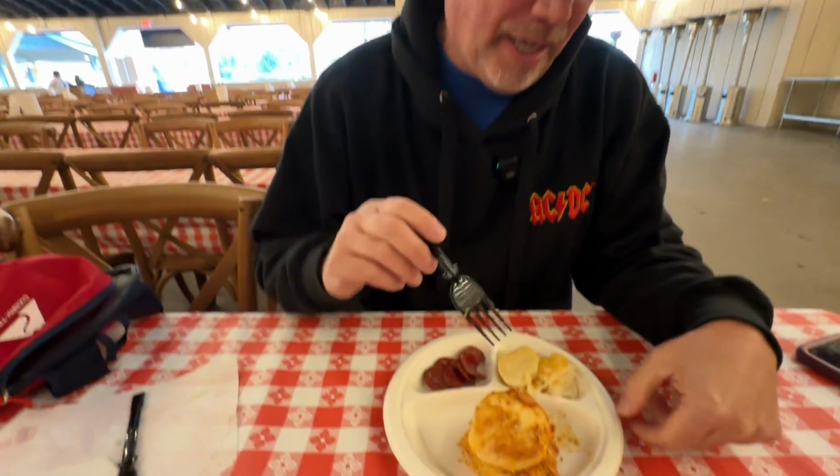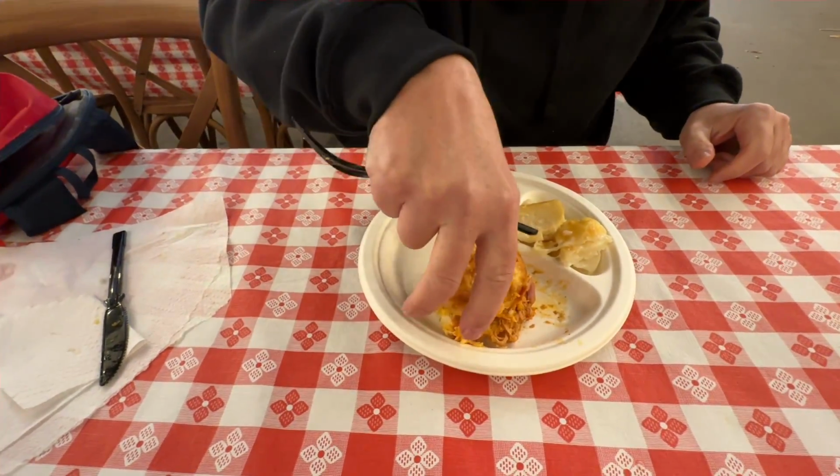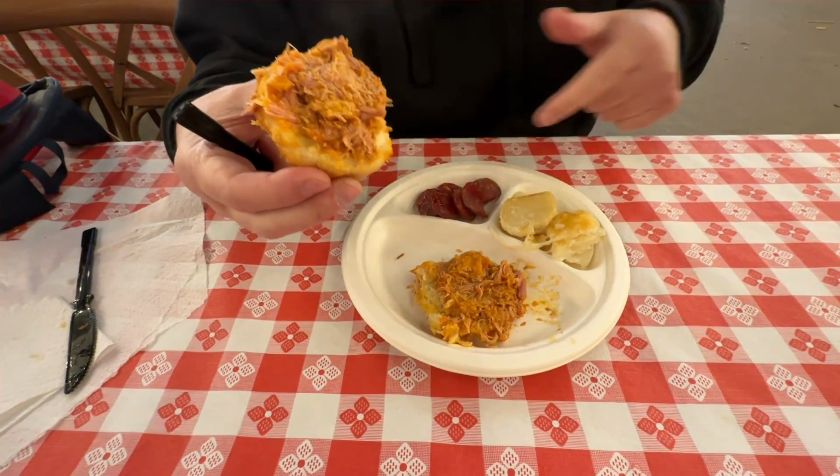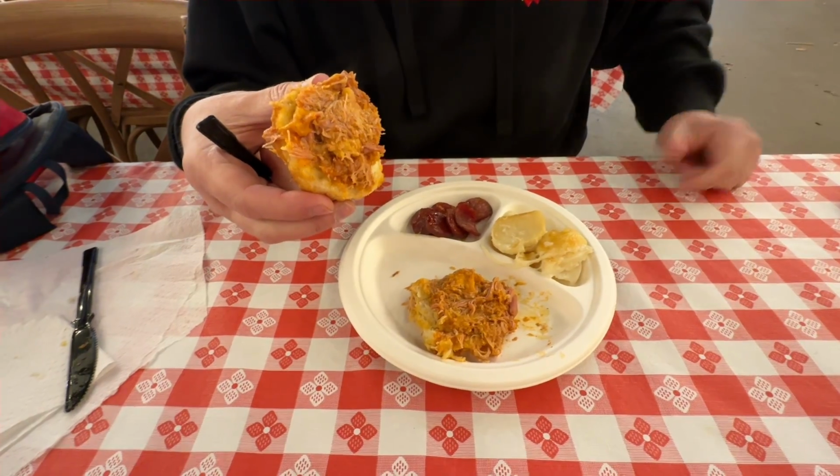Went back up to try this rotisserie chicken bake, and we're seeing it a little better now. It's basically a biscuit with pulled chicken in the middle. We didn't even notice there was a biscuit underneath that. Man, it's starting to rain again. There you can see it better. I had to try this. Bobby said this is really good.